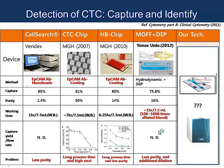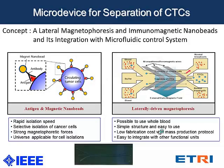So as research for a new method, we introduce laterally driven magnetophoresis with immunomagnetic nanobeads. This slide shows the concept. The circulating tumor cell has EpCAM antibody on the surface. It reacts, by antigen-antibody binding, with the magnetic nanobead. In this case, it moves by the external magnet, but we increase the impact of the magnetic force.